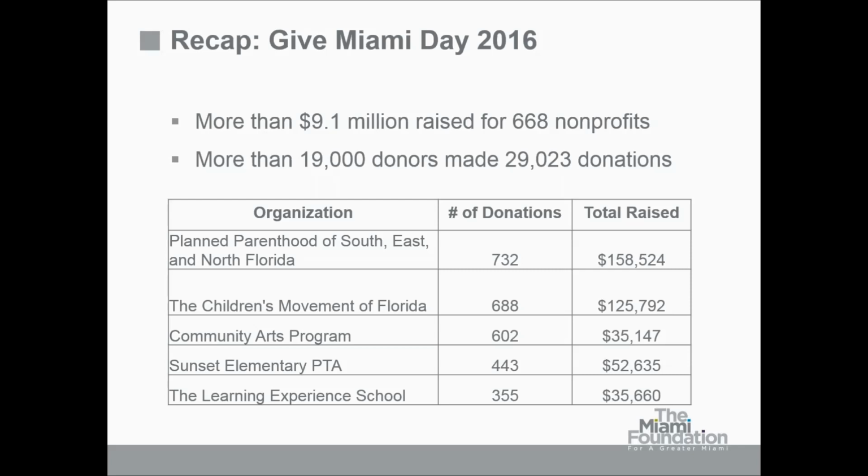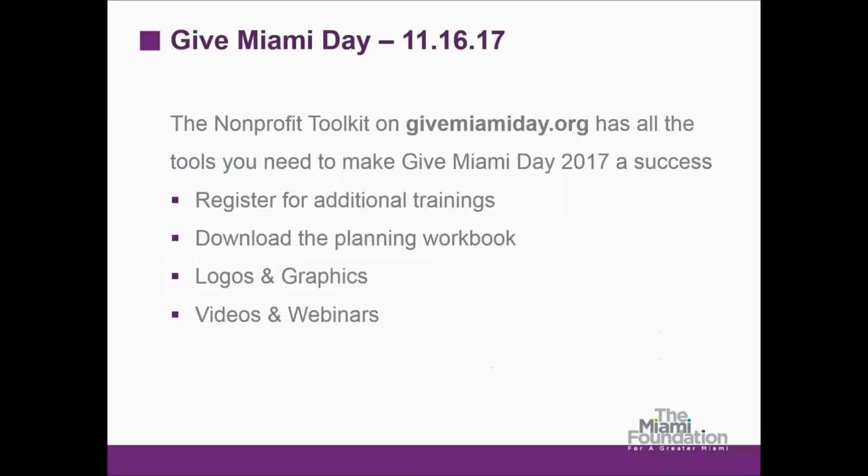It's also really flexible. When you're planning other special events for your organization, like a 5K or a silent auction or a golf tournament, or a gala, there's so much logistical planning that goes into that. We're really excited by Give Miami Day because it does take some planning and forethought on your team's part, but it's much more flexible and a much easier lift for your team than those other types of special events. So keep that in mind as you are planning for your campaign.